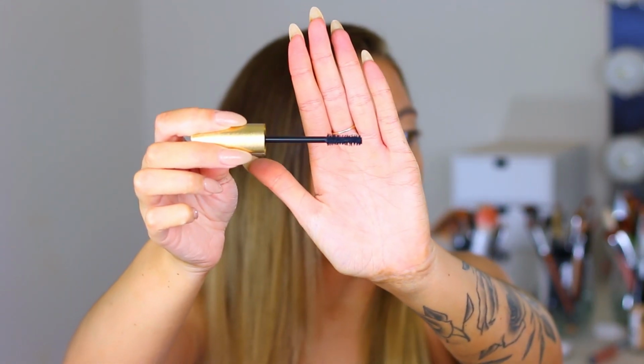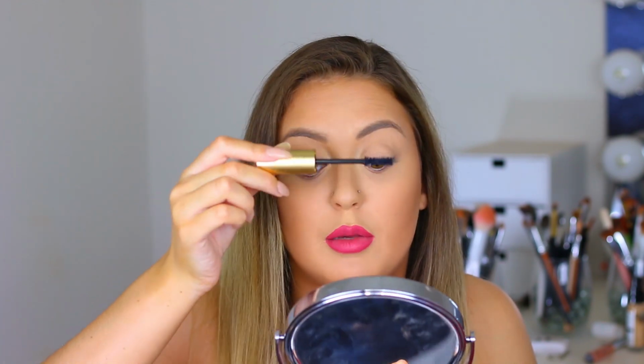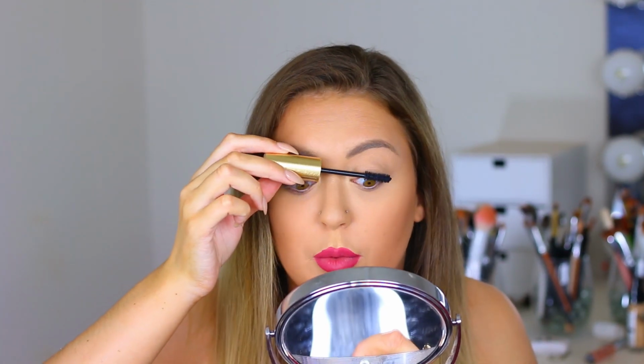So I'm gonna crack the seal. We're gonna put it on. Oh, okay. I already love the wand. This looks super familiar to the Too Faced Better Than Sex mascara wand, like fat, skinny, fat. And I really, really love this wand. And I'm not a huge fan of the Too Faced mascara anymore because it bleeds. So maybe this will be better.